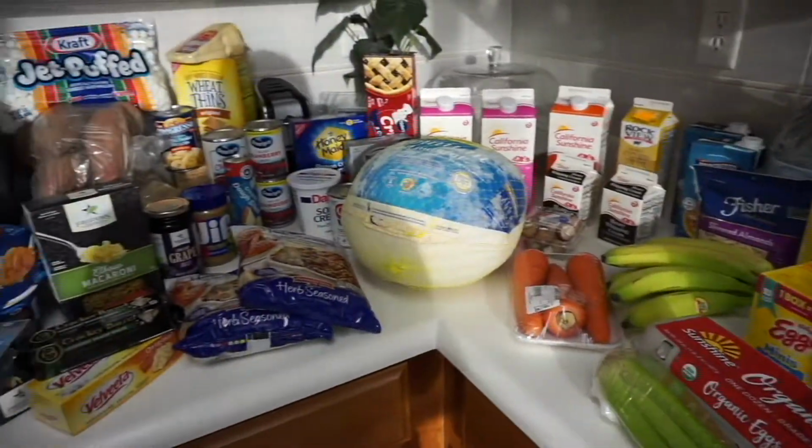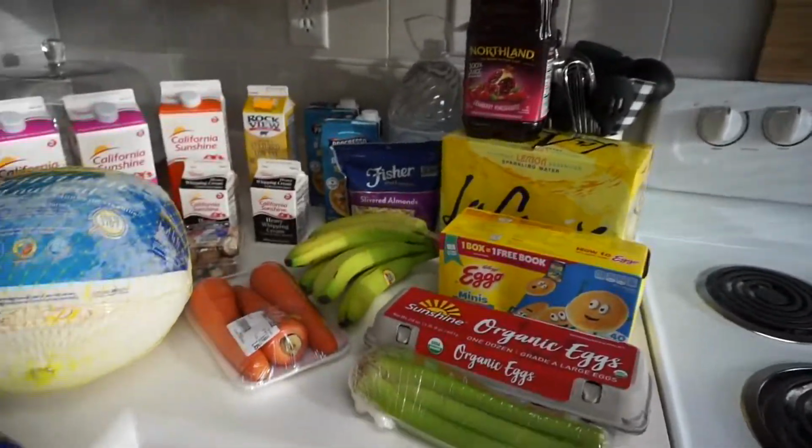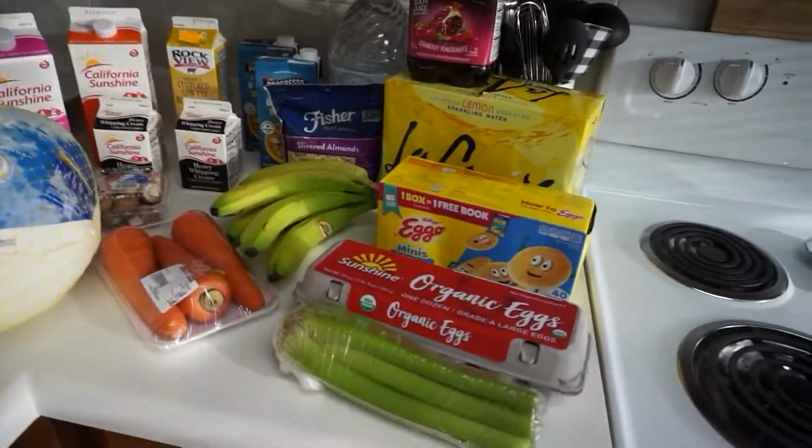And I cannot wait to show you all the stuff that we bought today, what my plans for meals for this upcoming week are, and plans for Thanksgiving Day. So keep on watching and I will talk you through all of that. So as you can see, we got absolutely just a ton of stuff, and I'm just gonna jump right in and start sharing what everything is because there is so much.